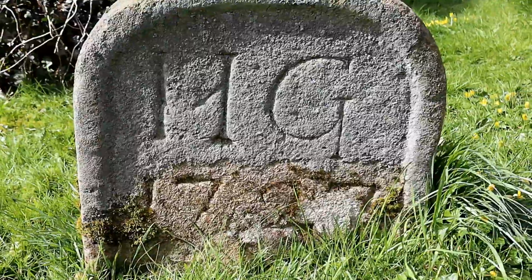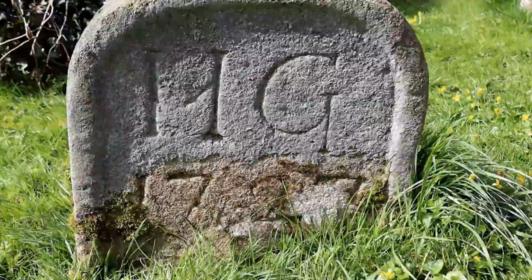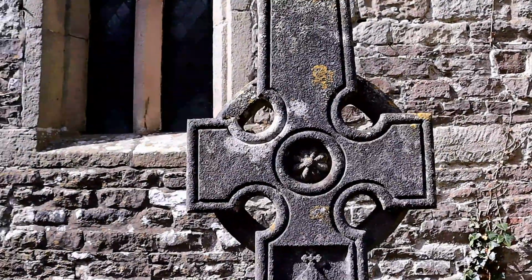Most of the headstones date from the 1700s and 1800s and are in excellent condition, with many unique carvings to be seen.